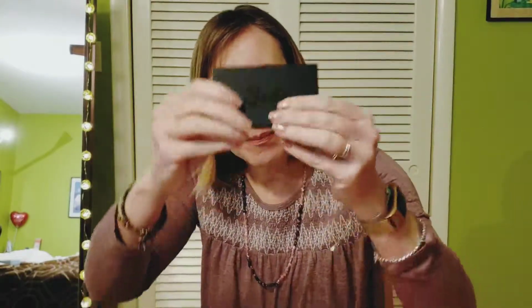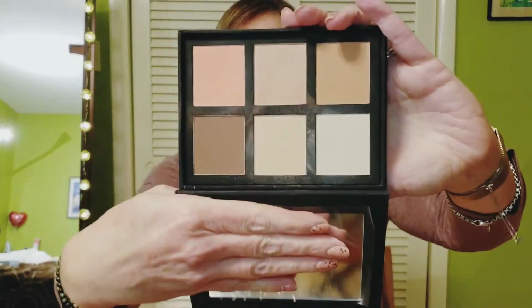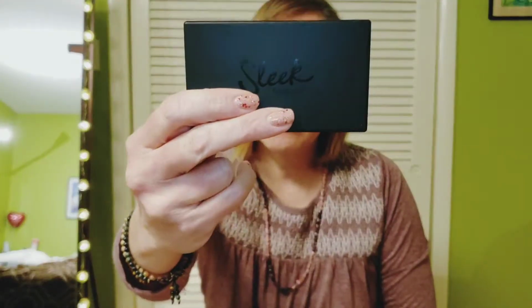I did want to mention something before I end this video. The sleek makeup reminds me a lot of a product I received from Lookfantastic in one of their advent calendars, and it has very similar colors. So when I said that the sleek would be a good travel item, I was actually specifically referring to the fact that this is good for the house and this would be good for travel.